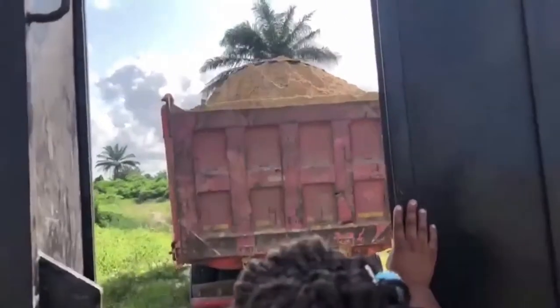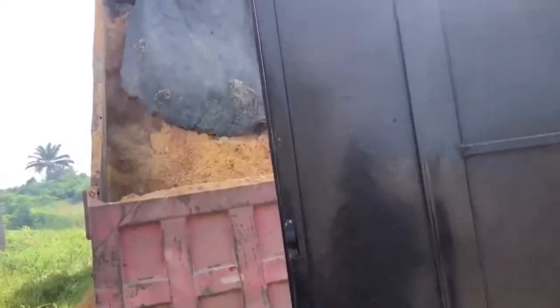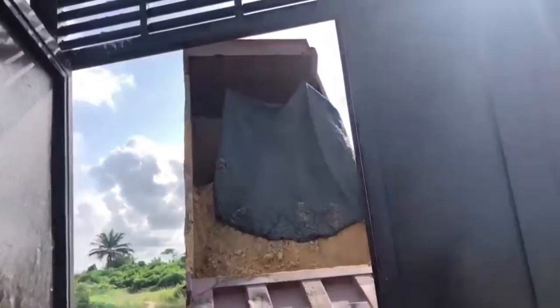Look at the delivery of the sand. There is a particular type of plaster sand which is expensive, but it is what we use, very sticky. When we mix it with good cement, you're going to see the mix. We didn't use a concrete mixer because we're trying to save costs, because we cannot be asking for everything from the client.